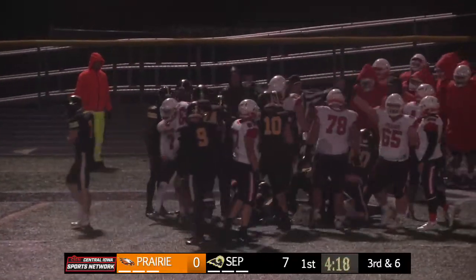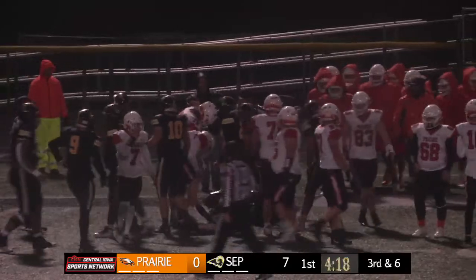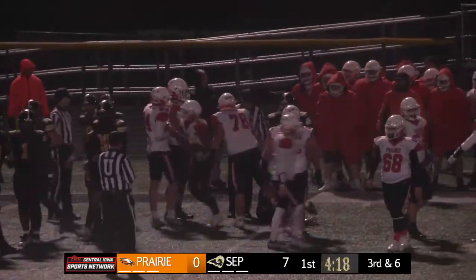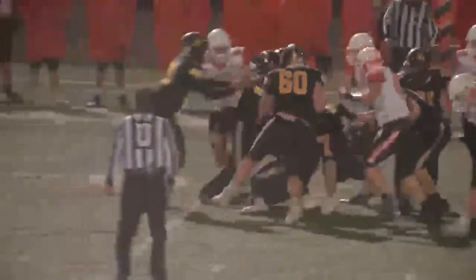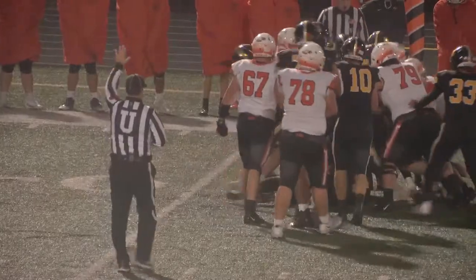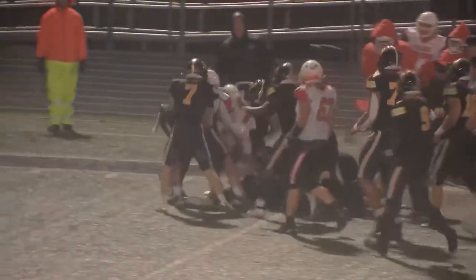I thought they blew it dead, but they're still letting him go. And he gets a chunk more yardage after that. Take a look at this. See the snap? Look at that. Just following his blocking. And then just the ability to keep pushing. Big number 79 here on the backside, giving a push and pulling.